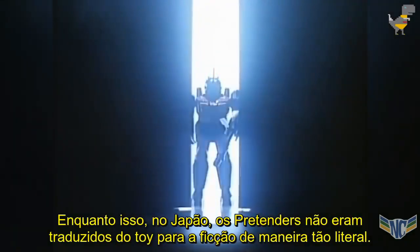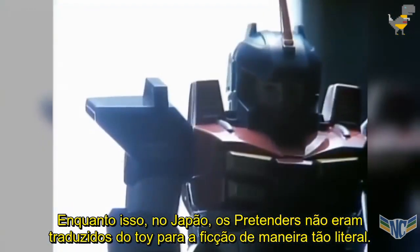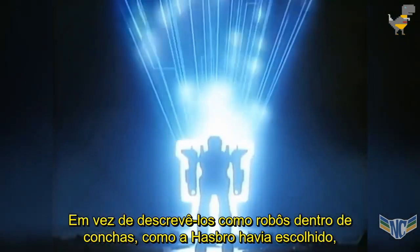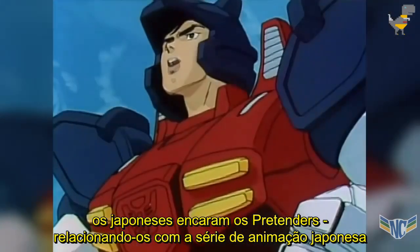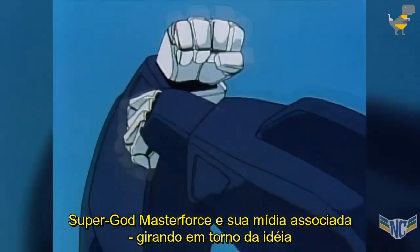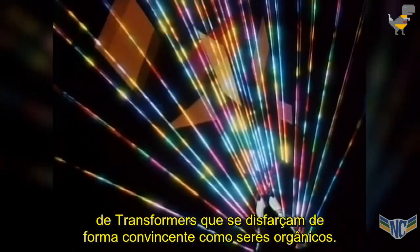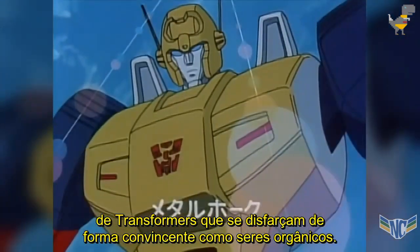Over in Japan, meanwhile, Pretenders weren't translated from toy to fiction so literally. Rather than depict them as robots inside shells, as Hasbro had chosen to do, the Japanese take on the Pretenders, which was related through the Japanese original animated series, Super God Master Force, and its associated media, revolved around the idea of Transformers believably disguising themselves as organic beings.